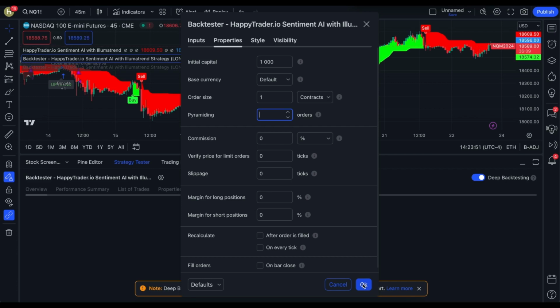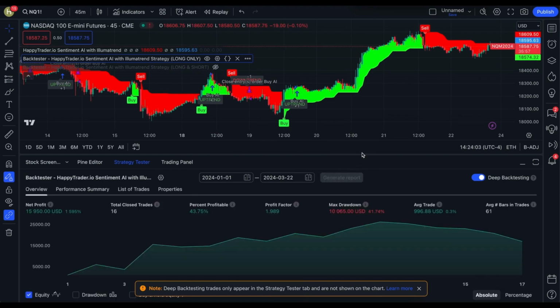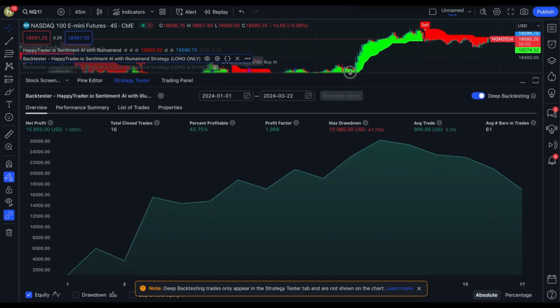But you can see just we're not going to put in any pyramiding. We're just going to do a straight up $1,000 account, one contract long, and then we are going to make sure that our dates are set, and then we're going to just generate the report on the 45-minute chart and see what we have. And you can see here, looks good.